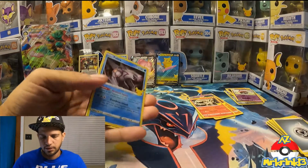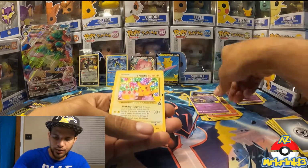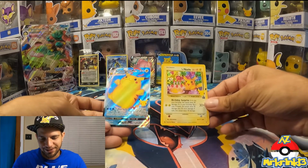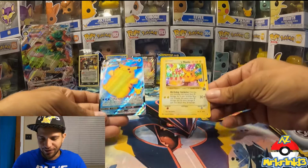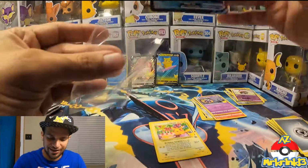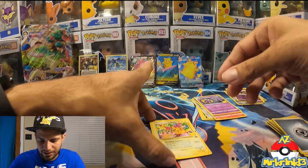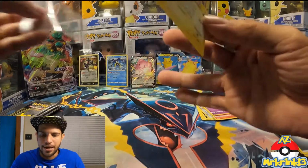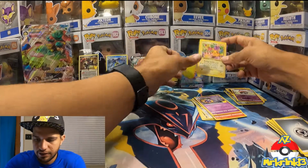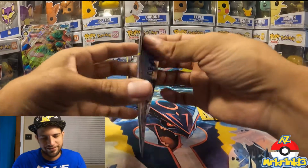Card code. Palkia, Cosmoem, Birthday Pikachu, yo, and a Surfing Pikachu VMAX, look at that. That is a good pack right there. Very good pack. Awesome. We got Surfing Pikachu V and VMAX in the exact next pack. And Birthday Pikachu, our first vintage card of the set, is a good one.